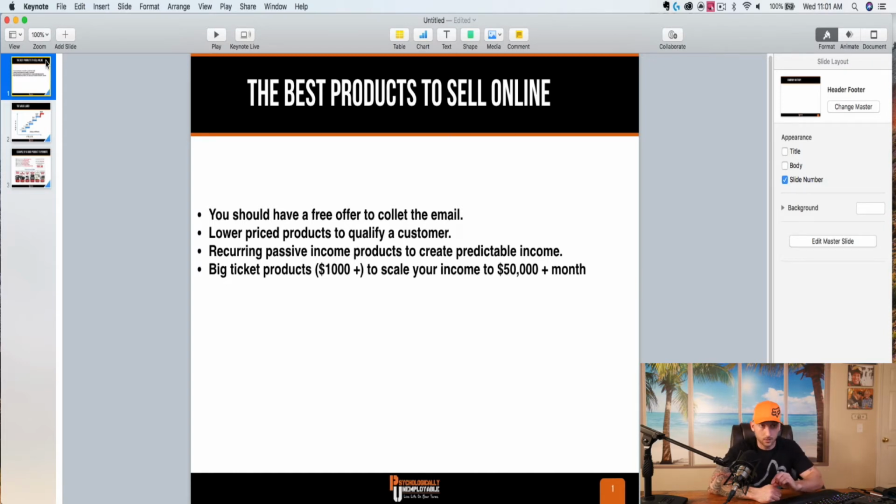So you need a mix of products, right? The second thing you also want to have, and I want to really go back just a little bit, is that smaller price products have their place. You absolutely want them in your actual sales repertoire. Basically, the small price products are really just to qualify a customer.